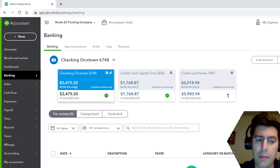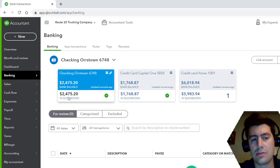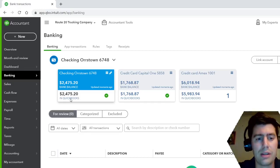You can look here and see bank balance and then in QuickBooks. This bank balance is pulled directly from your actual checking account, your online bank account. And then this QuickBooks balance here is what QuickBooks thinks or shows as your balance in your checking account in your books. So you want these numbers to be somewhat similar, off by a couple pennies, great, perfect penny for penny match, awesome. Off by $100, not a big deal. Maybe $1,000, if you've got hundreds of $1,000s in your checking account, not a big deal. But if this number's positive and this number's negative, probably not a good thing. If you're off by more than $1,000, probably not a good thing.